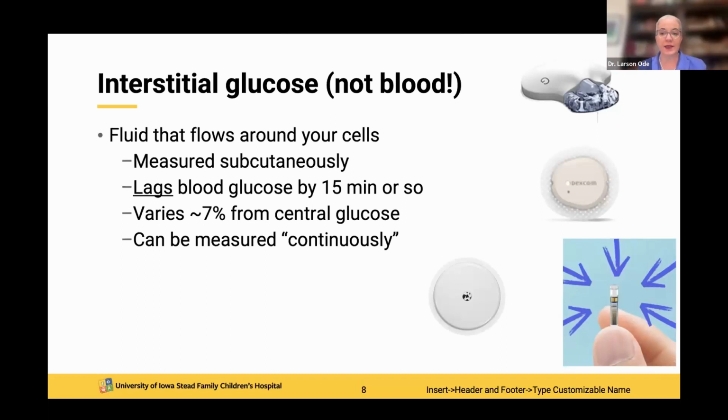And the neat thing is that in the context of advancing technology, we have determined ways to measure what the sugar level is in that fluid. And so to measure that, you don't have to actually poke somebody to take blood out. You can actually put a tiny little device under the skin that can measure that in a nearly continuous fashion. So the technology we use to do this is called continuous glucose monitors. They are very accurate. They tend to vary about 7% from a glucose that's measured from a blood draw. And they give you lots and lots of measurements. They measure every 5 minutes, some measure every 1 minute, depending on the device, but they give you lots and lots of numbers.